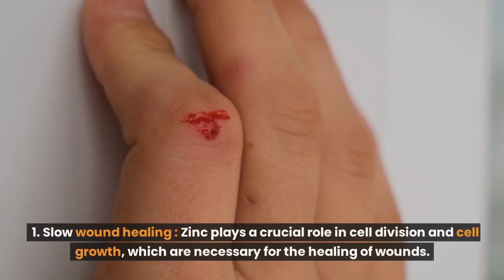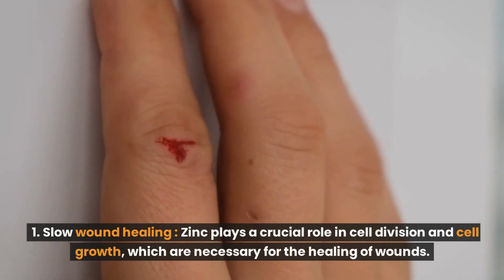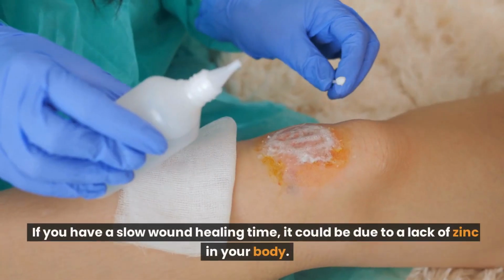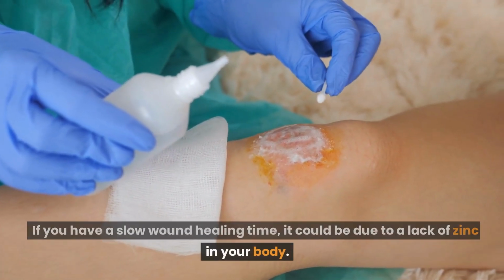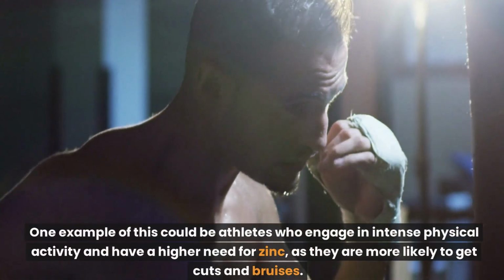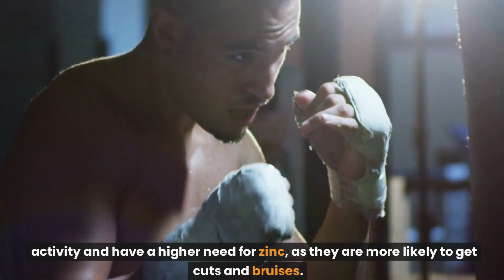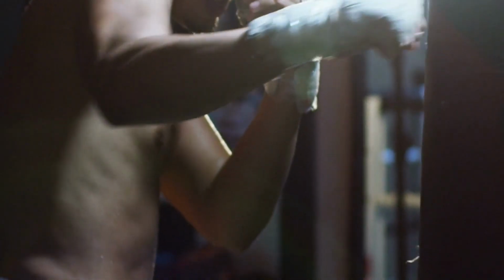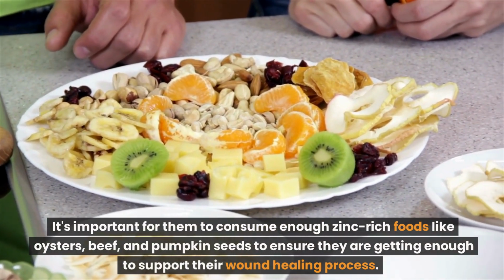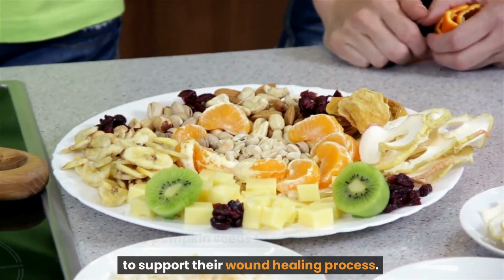Number 1. Slow wound healing. Zinc plays a crucial role in cell division and cell growth, which are necessary for the healing of wounds. If you have a slow wound healing time, it could be due to a lack of zinc in your body. One example of this could be athletes who engage in intense physical activity and have a higher need for zinc, as they are more likely to get cuts and bruises. It's important for them to consume enough zinc-rich foods like oysters, beef, and pumpkin seeds to ensure they are getting enough to support their wound healing process.